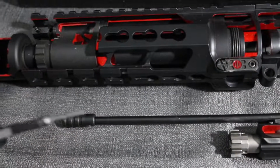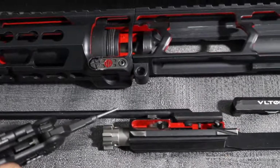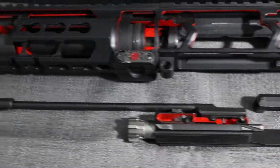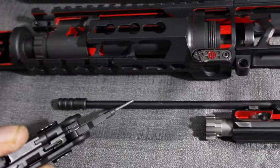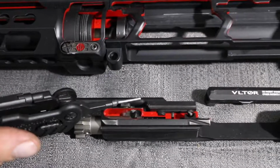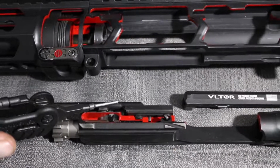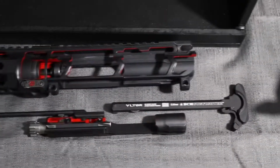And unlike the short stroke, where these two pieces would be separate from the carrier. So what would happen on a short stroke is you would have a spring up here normally. The gas would strike the face, drive it back. The operating rod would smack into the top of the carrier, driving the carrier rearward. But as the carrier would move rearward on a short stroke tappet system, the operating rod would move forward. So it's two different positions instead of one.